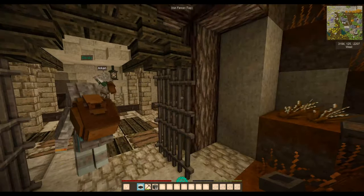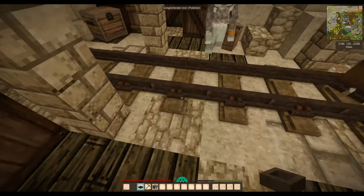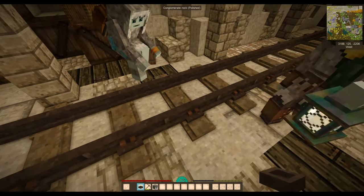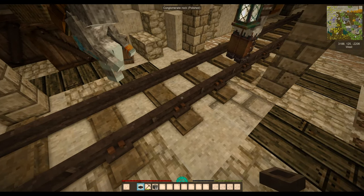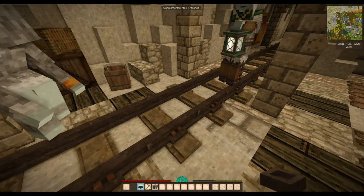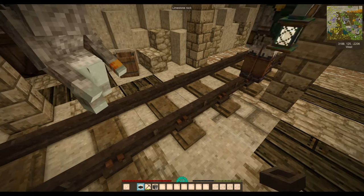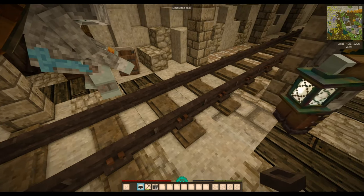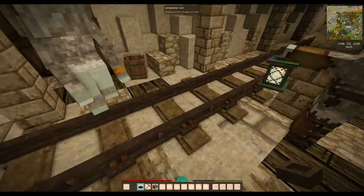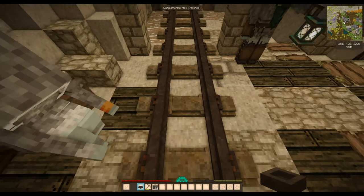Okay, Ashley. Wow. Oh my goodness. How have you done the rails? It's conglomerate rock. It consists of three blocks, actually. If you can see, the middle is where the rails go, or at least most of the rail. And then it extends one block left and right, a little bit outside. Oh, I see.